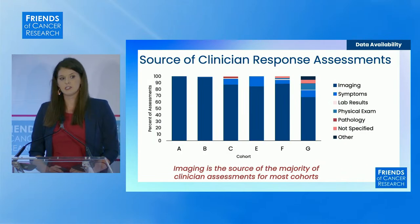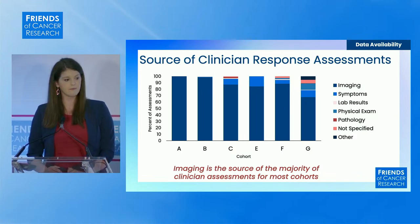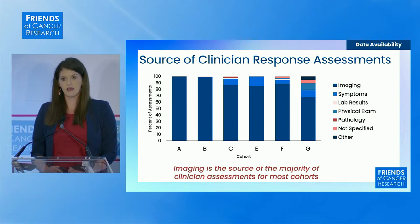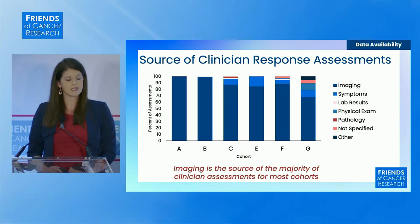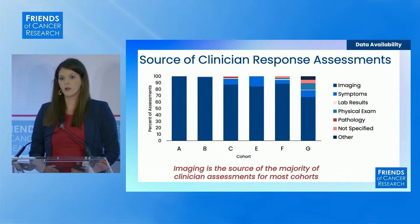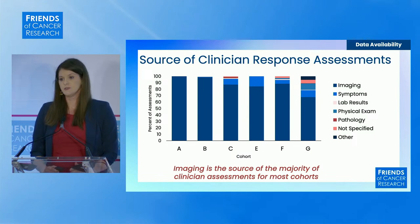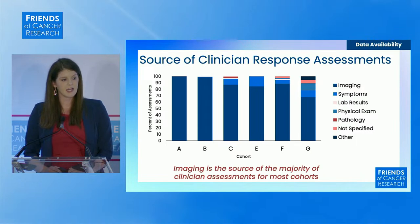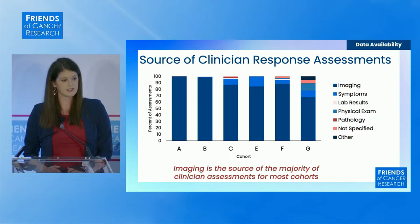Lastly, in understanding the clinician response assessments, it was important to understand where this response assessment was coming from. So you can see for those cohorts that had this information available, the large majority of assessments were due to imaging. Although you can see for some cohorts, there was a larger proportion of assessments that were due to symptoms or physical exam, which obviously would not be taken into account with a more RECIST-like measure of response. But due to the consistency and the availability and the timing of clinician response assessments, we move forward with measuring response using this information.